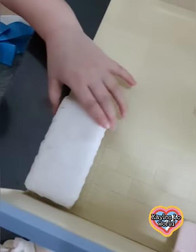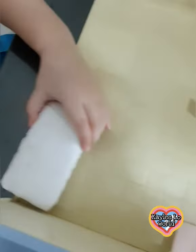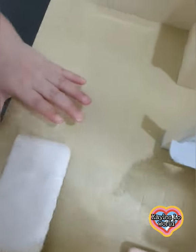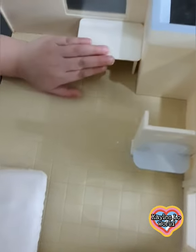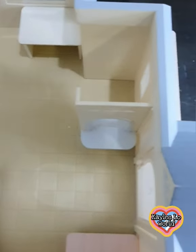This is a bed. It's four by four, for sleeping patients. And this is the doctor desk. The doctor desk. Yes, then I put it there. And then this is a doctor chair. Put it here.